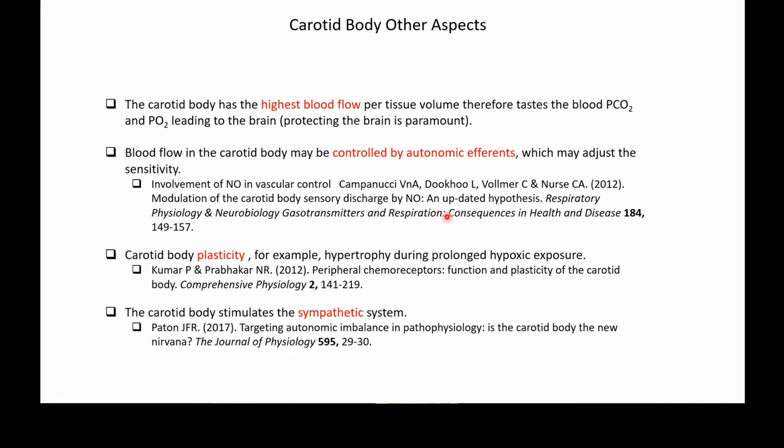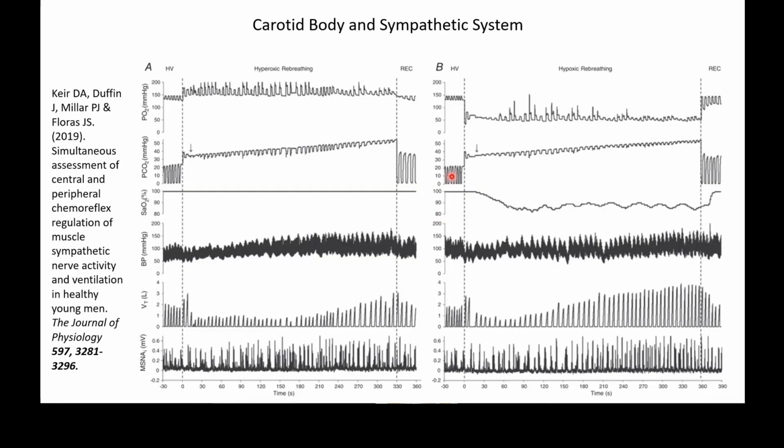Now, Daniel Kerr and I started to study this too. And we looked at the carotid body and the sympathetic system here, published here, and we used rebreathing methods, which we'll talk about next week, in order to keep the partial pressure of oxygen constant at either a high level or at a low level here, 150 millimeters of mercury, 50 here. And we use rebreathing to introduce a ramp stimulus of CO2 that slowly increases over time. So this is about 5 minutes worth here, 300 seconds. And so CO2 is slowly rising, and yet we maintain the partial pressure of oxygen constant.